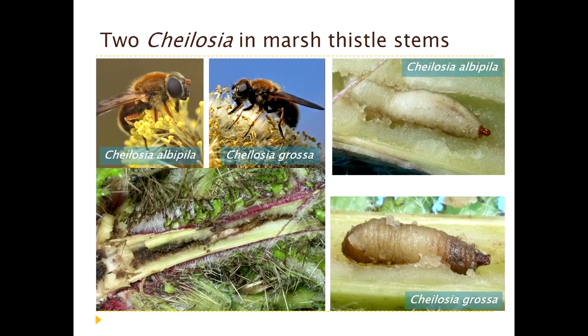These two species are particularly easily recorded from thistle stems. You don't see them very much in the wild as adults. Why? Well, they're out in March, April, and the weather in March, April is pretty awful, so you don't get many recorders like us going out. But they're there, and sometimes they're in tremendous numbers.